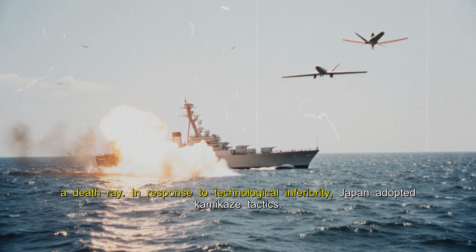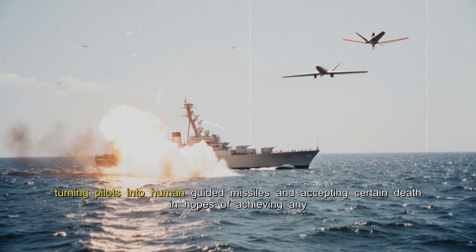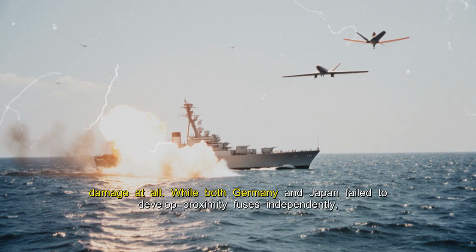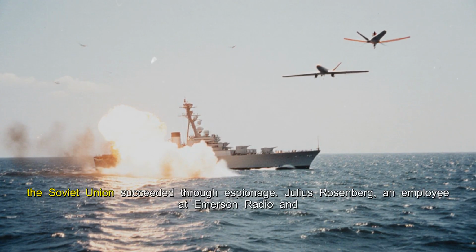In response to technological inferiority, Japan adopted kamikaze tactics, turning pilots into human-guided missiles and accepting certain death in hopes of achieving any damage at all. While both Germany and Japan failed to develop proximity fuses independently, the Soviet Union succeeded through espionage.